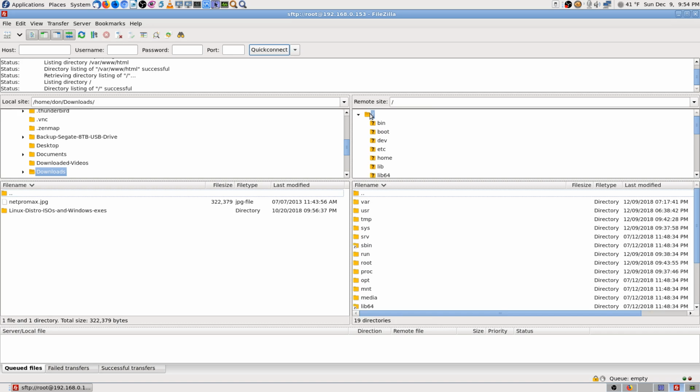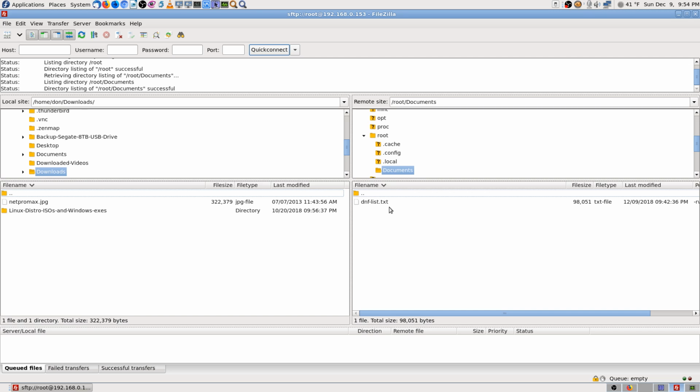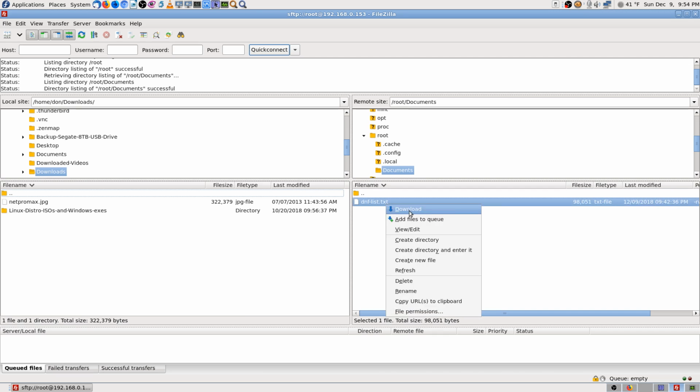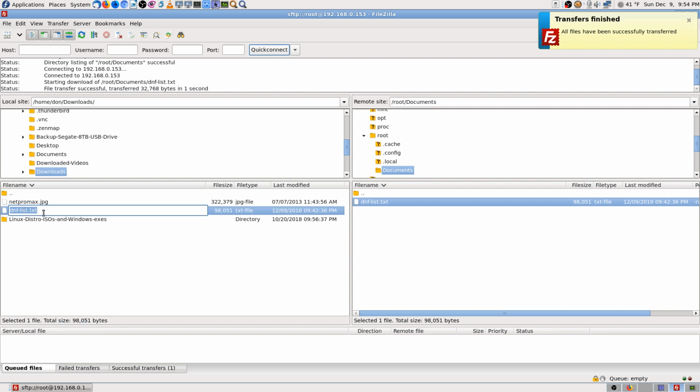So now what I want is root, documents, DNF. This is what I want. Now it needs to be renamed for sure. And I can do that if you kind of, you know, click hard on it.